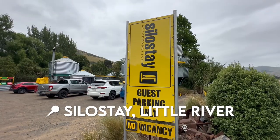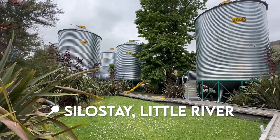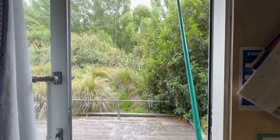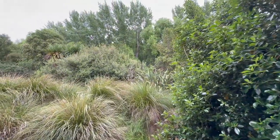We woke up in the silo stay, which is in the town of Little River, about 30 minutes from Akaroa. And yeah, we're staying in a silo. It's a very unique place to stay. I have never stayed in anything quite like this before. Although we're not directly in the town, this has been a world of its own. It's very peaceful, very quiet. If you listen closely, you'll hear all sorts of birds chirping. A beautiful soundtrack to wake up to.